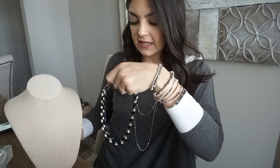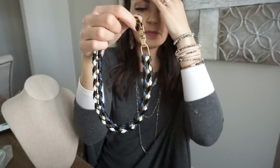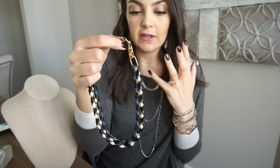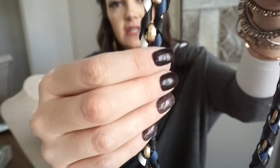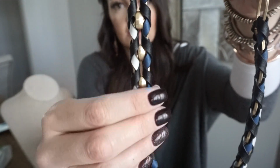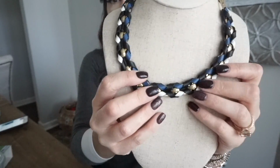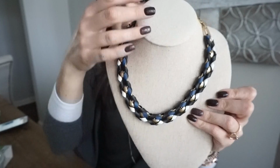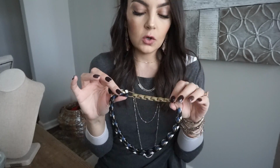Only other statement necklace I got is this one. This is the whip stitch collar necklace, and I got this purely based on the colors of it. They're very neutral: black, white, navy, and gold, and it almost looks like a woven corset. Here it is on the bust form. And this is very lightweight. It's weightless, and this is one of those pieces that I would recommend layering with. This isn't so much a statement on its own. If you have one of our essential fringe necklaces, you could put this over top of it. That would be a stunner.